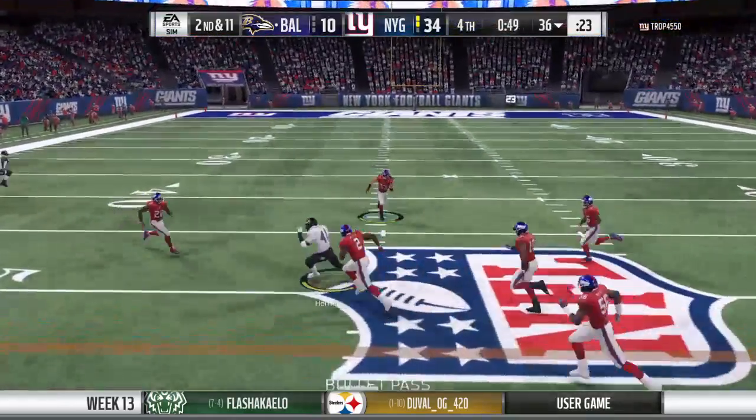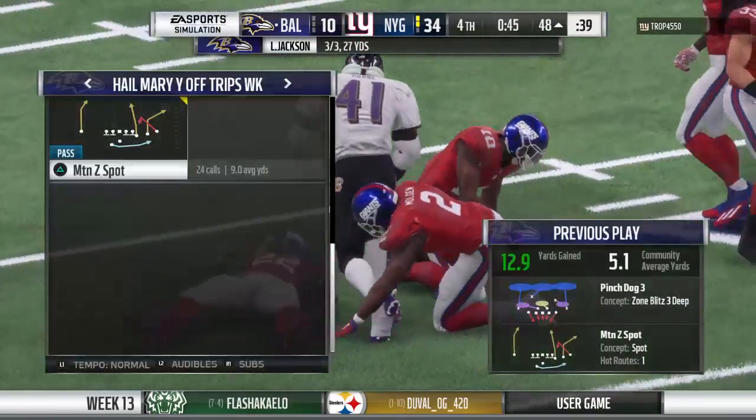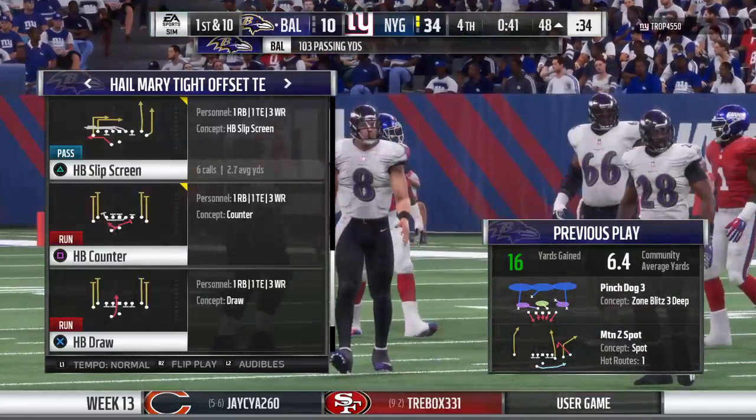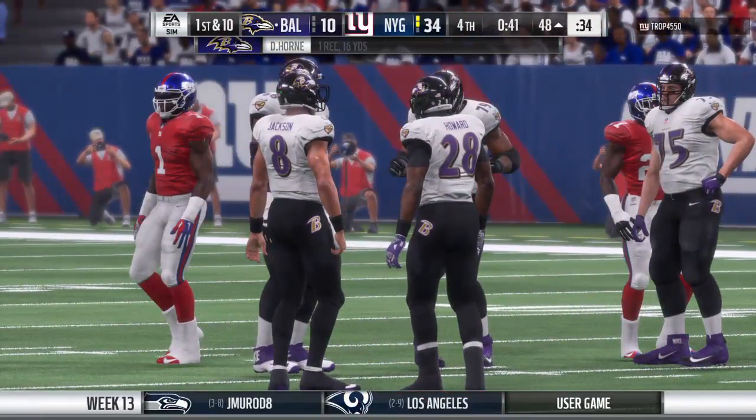Gun. They'll look to throw. Looking middle, and that's complete. And he'll be taken down, but not before he gets into enemy territory. 16 yards on that one at a Raven first. This game just keeps evolving and changing, doesn't it?